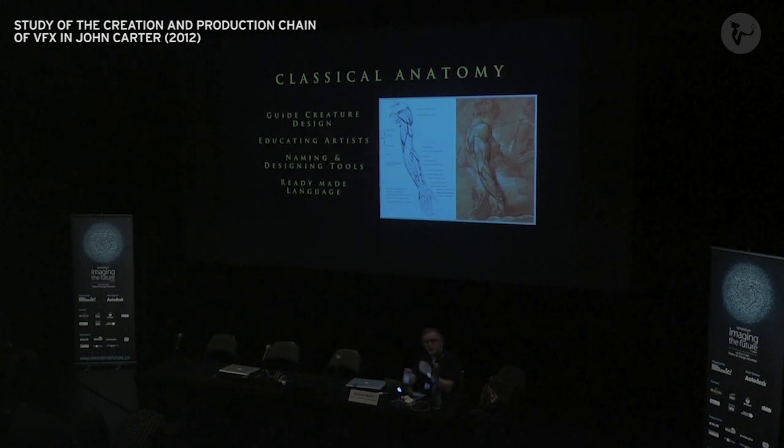That's just made up. We needed to make things more sensible. We needed to make sure the mesh behaved the correct way, and so forth. So using classical anatomy terms kept everybody honest and on the same page. We used it to educate the artists.